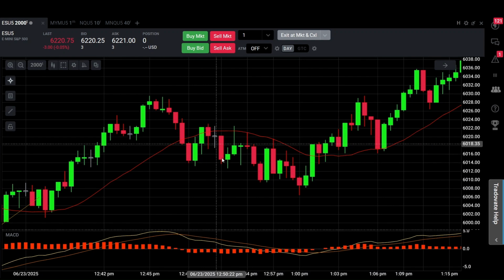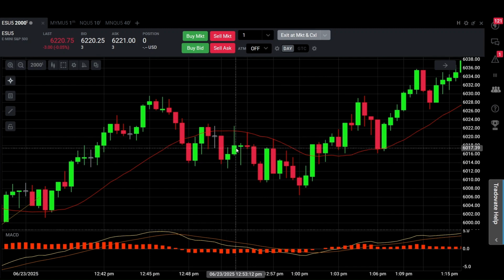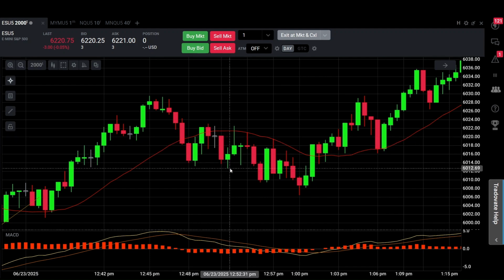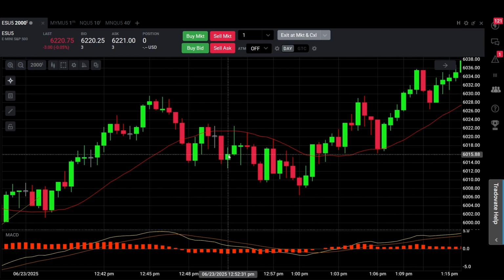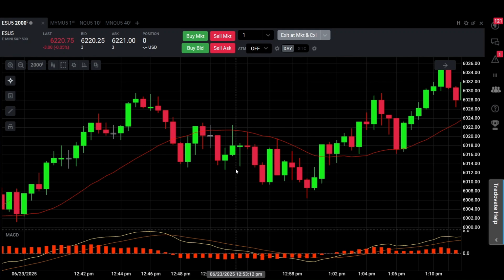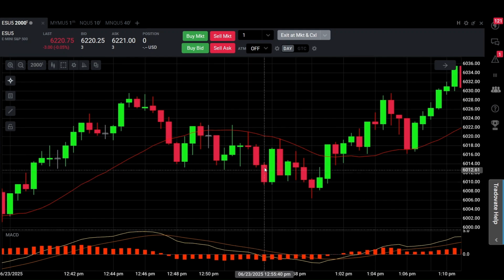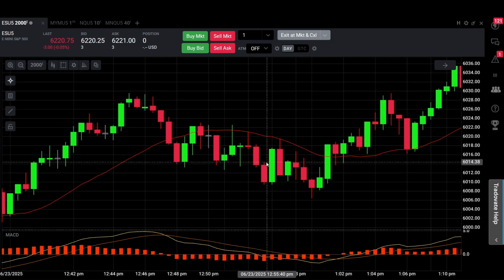1, 2, 3. I'm not sure I would have taken this because this move is such a small move compared to this one. And it's under the EMA. Looks like it could be a winner. But after the ABC, this is a failed ABC, and I'm going to look for the 2B pattern. This candle here closes down below this swing, and the entry would go here.